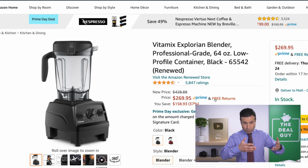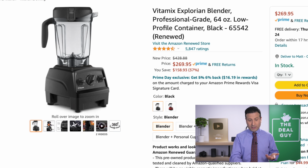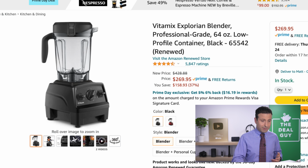If you've ever had difficulty wrapping your head around a Vitamix based on the price, this is going to give you everything that you want as part of the Renewed program. I don't generally love Renewed products, but the nice thing about this specific one, it has a 90-day return window on it. So for any reason you don't like it, a Vitamix on a regular purchase day would be a 30-day return window. You have 3 months to return that, which is lovely.